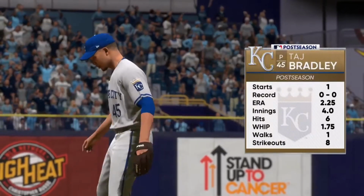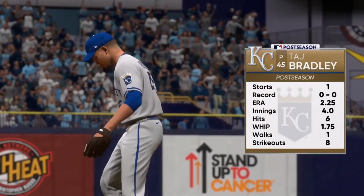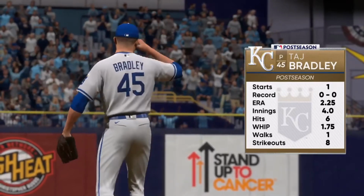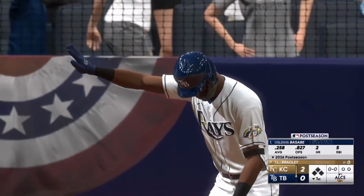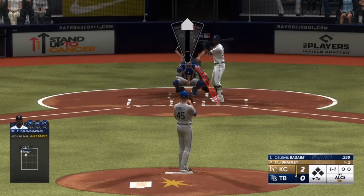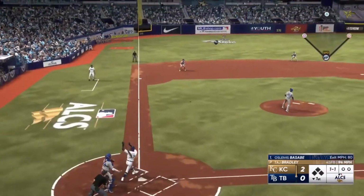Pitching for us is going to be the former top prospect in the Tampa Bay Rays system, Taj Bradley. We acquired him during the first season of this rebuild in a trade for Salvador Perez, so he's looking for a little extra motivation in this one and show the Rays what they're missing out on.